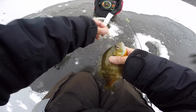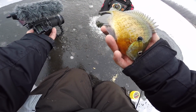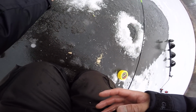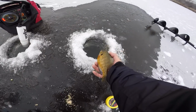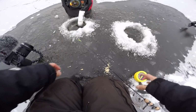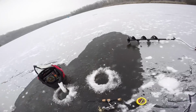But I won't be keeping anything today, so I'm just gonna be catching and releasing. Just show the DSLR camera right there. Nice colored bluegill. Oh my gosh. Okay, chill, chill. Nice bluegill for the catch. Like a 6-incher. Back in the hole you go. Cool, fun, awesome. Hit at 13 feet of water, man. Came up like a torpedo.